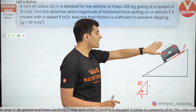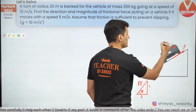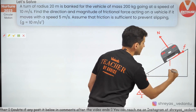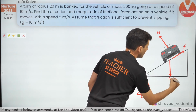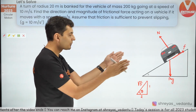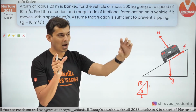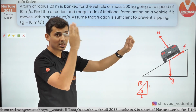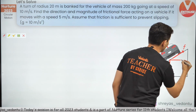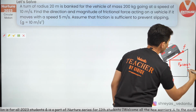Next, apart from the normal force, let me draw that normal force first of all. There is a normal force over here. There is mg like this over here. There is also another force. If you sit in that rotating frame, if you see that car going in that curved track along the banked road, you are in a rotating frame, so it's non-inertial. That means centrifugal force outwards. So there will be a centrifugal force, which is going to be mv square by r.